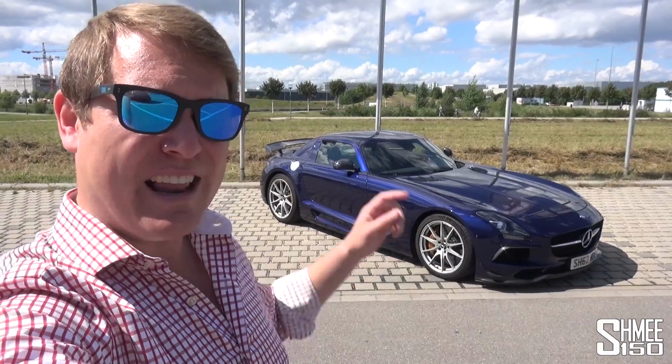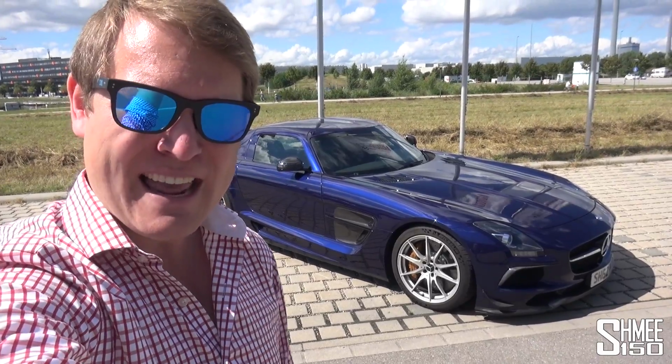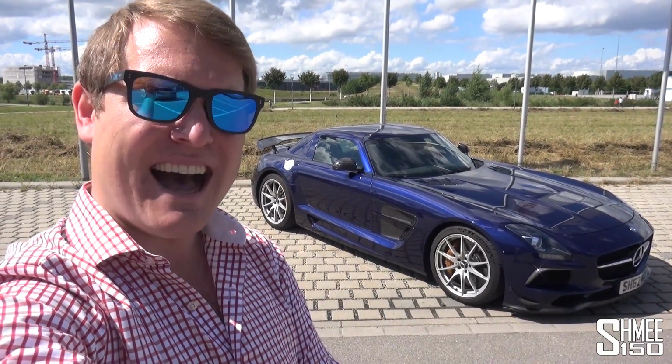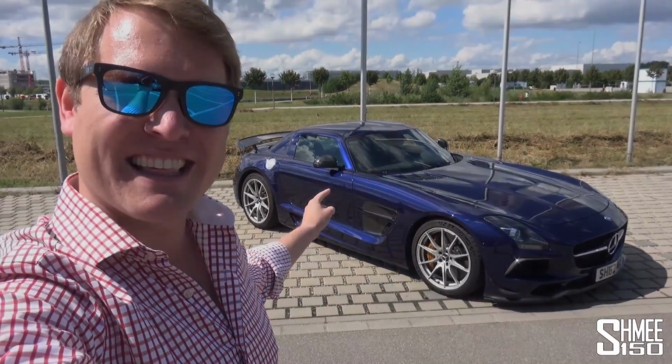Now I think most SLS Black Series won't do that much driving in their lifetimes, let alone in a third of a year. I figured today we should have a bit of an update, quite a few things to go over, some things that aren't entirely correct to tell you about, but also something exceedingly cool that I need to show you for the SLS Black Series.